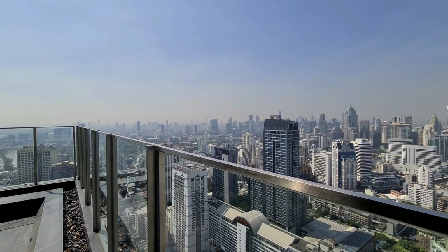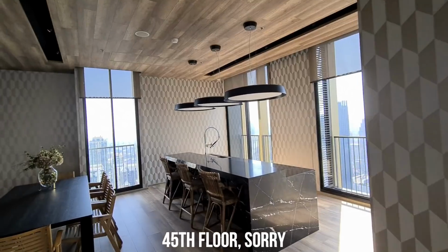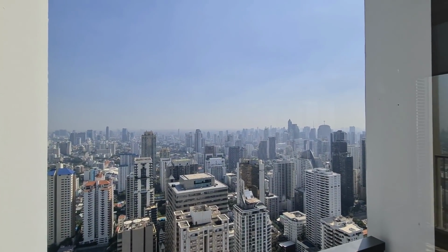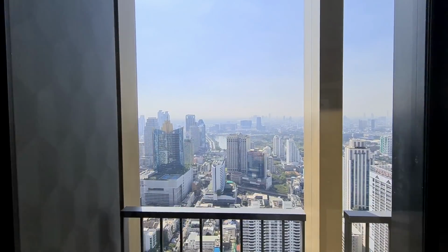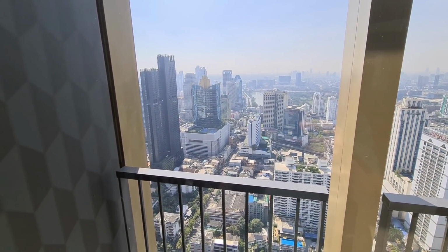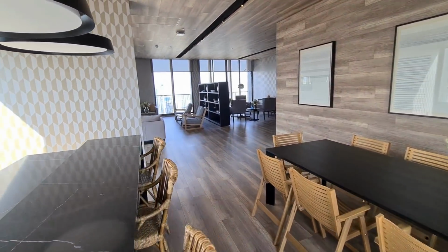Cool, I like this. So, and here on the 40th floor, you also have the Sky Lounge, which again has amazing views, but in different directions. Yeah, this is perfect to read a book or to entertain your guests. Here in front, you have the Benjakitti Park, and then here you have Terminal 21 with the Center Point building. Yeah, this can be used for functions as well.